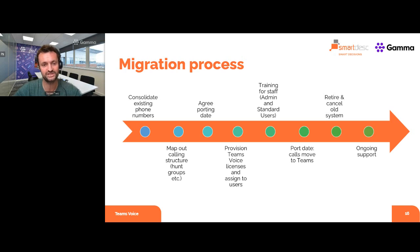The port date happens within a business day. The calls move across. At that point, you're live. That's the project done. We'll then work with you if you need to cancel down and retire your old phone system and get rid of the plastic and the hardware if you've still got that sort of stuff.